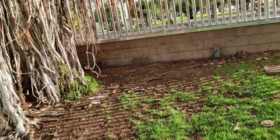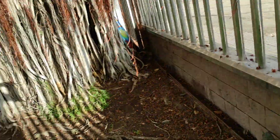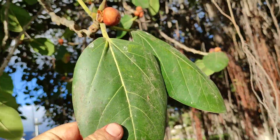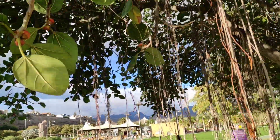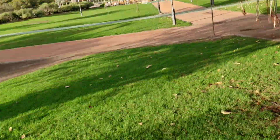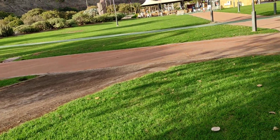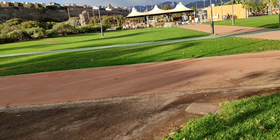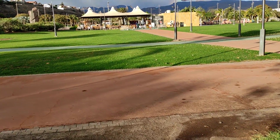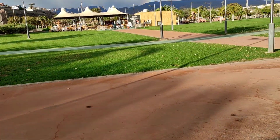Anyway, wait. Well, we are not here for the figs, but since the figs are ripe and hanging low, let's grab some. Tasty enough. A nice mix of sweet and sour, soft. Not too bad as far as ornamental figs go.